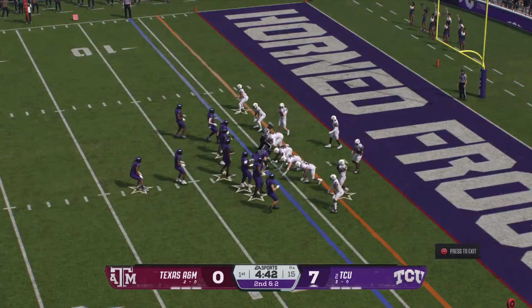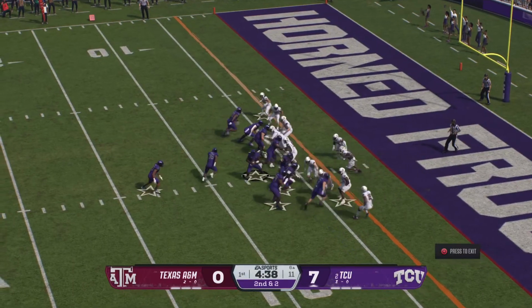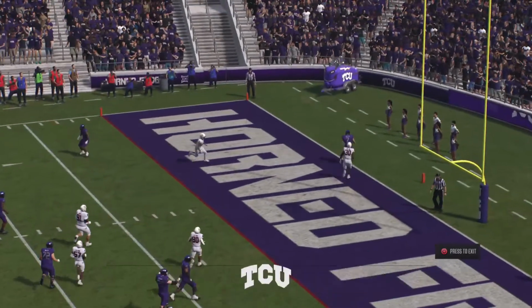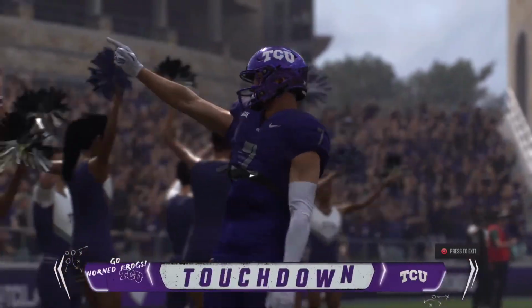So down here in the red zone, every yard tough to find. Here is a crucial play coming up. Now, the play fake, he'll look to throw it. Looking to the end zone. And it's caught. Touchdown, TCU.